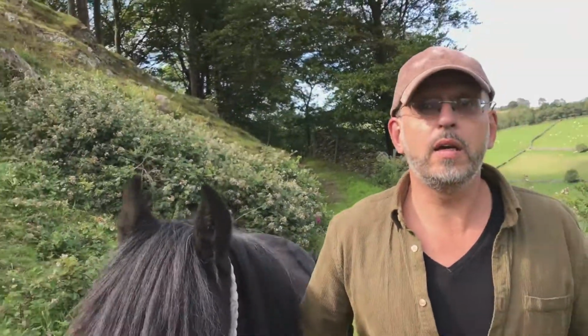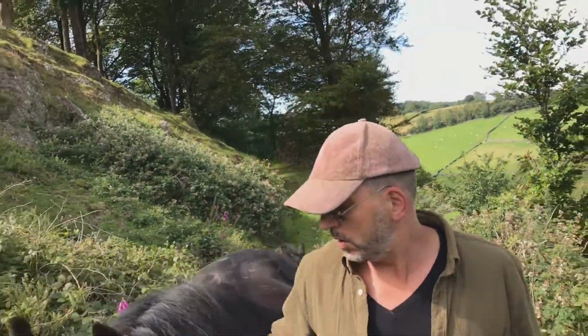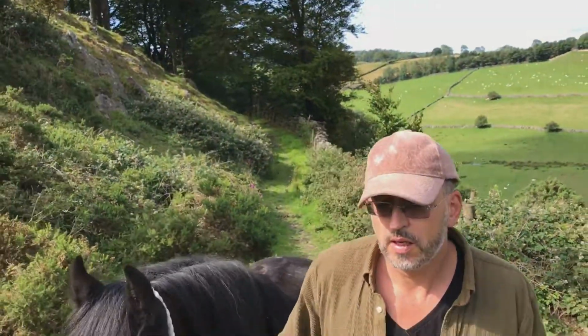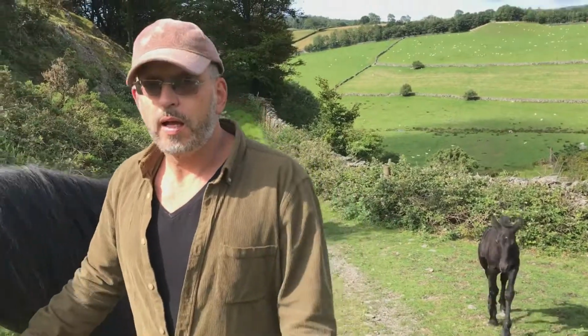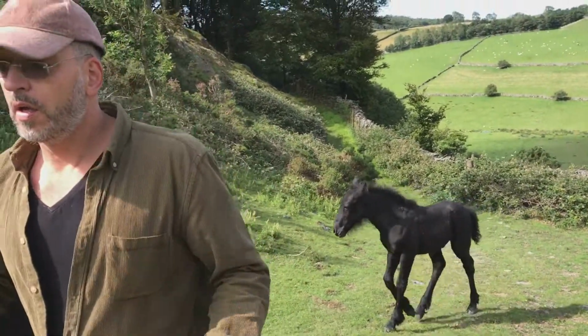So we're just going through the fell gate. Geronimo the stallion is up here with Lucky Pearl, Pat's daughter. The stallion's obviously going to go a little bit wary when he sees Pat. The foal is big enough and strong enough now to look after itself, get out of harm's way, and the mare will be very protective of the foal, I have no doubt about that.